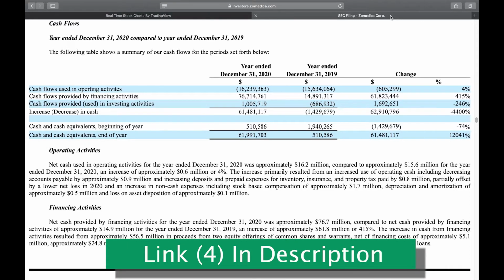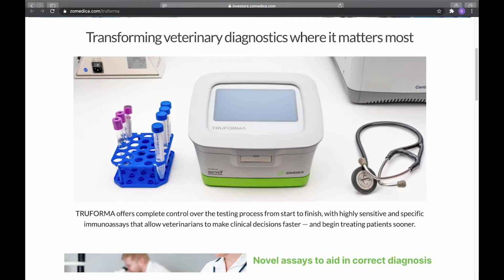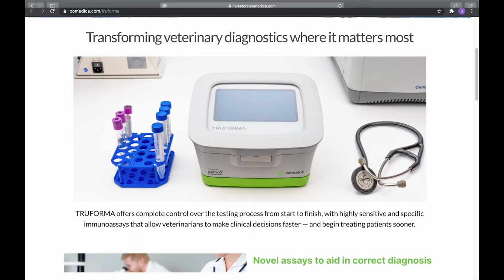Now quickly, if we transition over to their earnings report here, we can get a fundamental overview of their business. Again, just so that we're all on the same page here, TRUFORMA is a machine, and what a veterinarian does is that it takes a swab from the dog or cat, puts it in the machine, and then the machine outputs some diagnostic information on what could be causing the dog or cat to be feeling down from thyroid or adrenal issues.